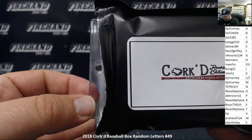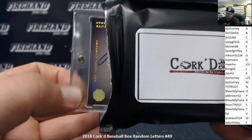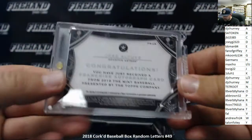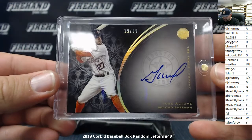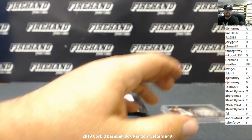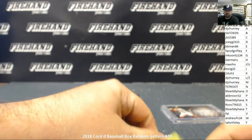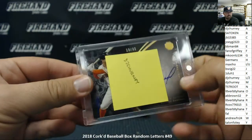All right. From the One Touch, here we go. I think this is from Five Star, maybe. It's Jose Altuve for sure. And it looks like it's from Five Star. Oh, no, I'm sorry. It's from 2016 Topps Mint. Jose Altuve, the letter A going to DJ Cherney, number 19 out of 99. Jose Altuve. Yep, the Strohs indeed. All right, Howard, thank you very much, man. We appreciate that. All right, that's the Altuve.